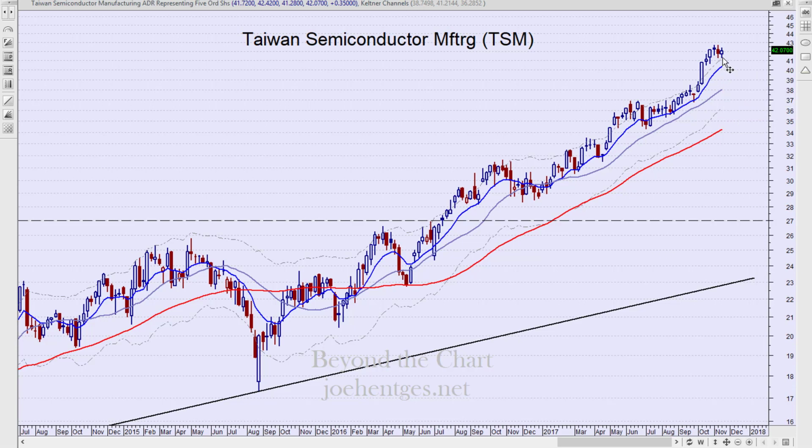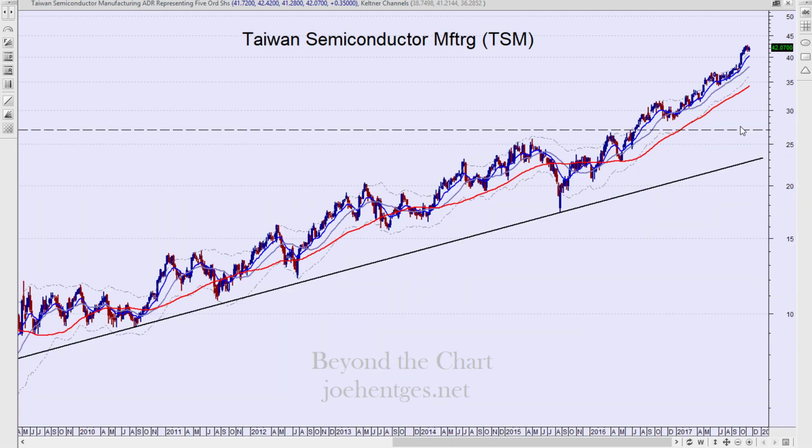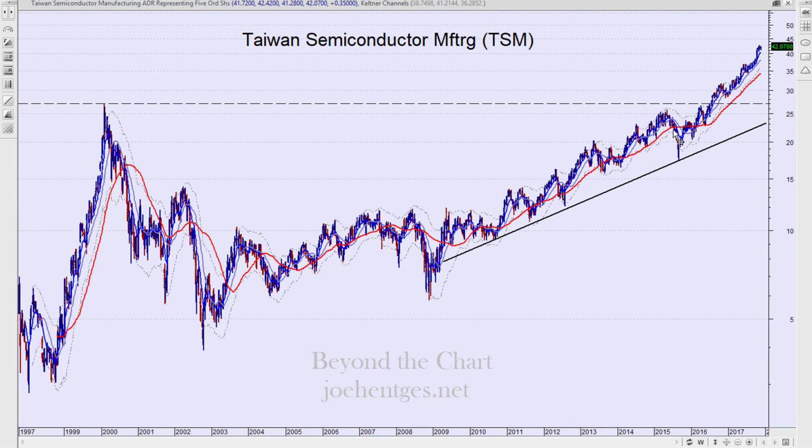All these charts are weekly charts that I'm showing you. Over the last 3 weeks, though, this is actually, is this down? Yeah, down 8 cents over the last 3 weeks. Really hasn't gone anywhere. It's outside the Keltner channels, though. It continues to stay up here. The trend is still higher. This dotted line is the 2000 high.